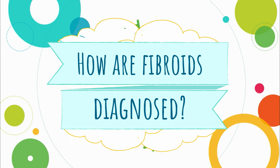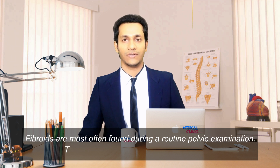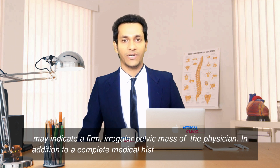How are fibroids diagnosed? Fibroids are most often found during a routine pelvic examination. This, along with an abdominal examination, may indicate a firm, irregular pelvic mass to the physician, in addition to a complete medical history and physical and pelvic and/or abdominal examination.